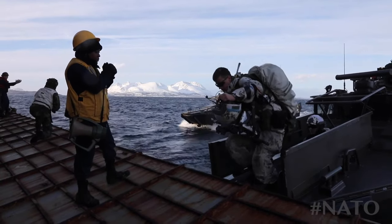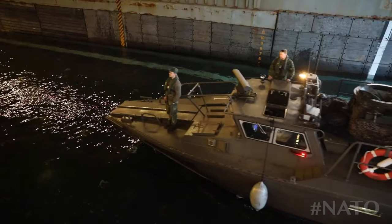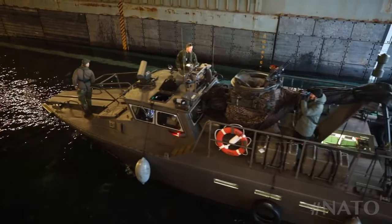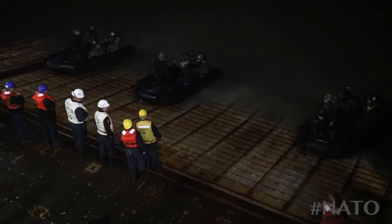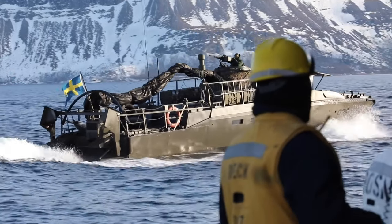Need to send in the troops? Call in the Gators. Need a pit stop in the middle of the ocean? Yep, the Gators have your back. These vessels are the multitaskers of maritime operations, and when it comes to NATO, they're in the thick of it.